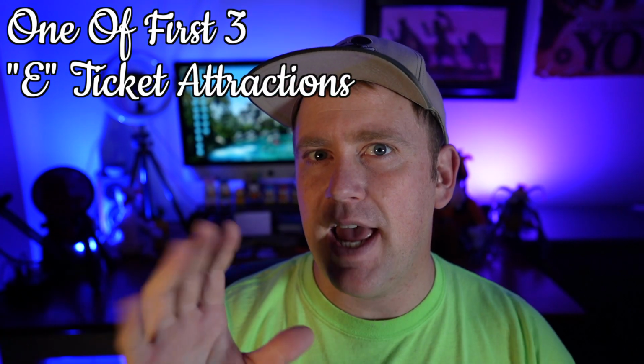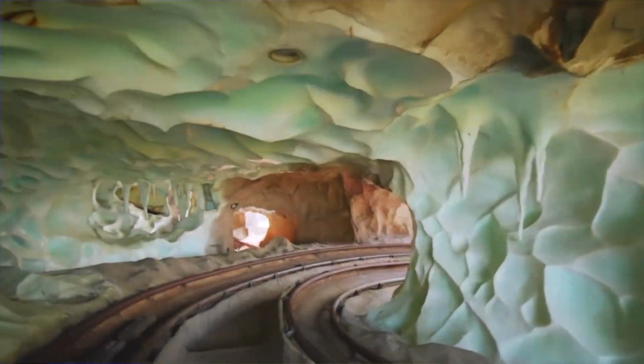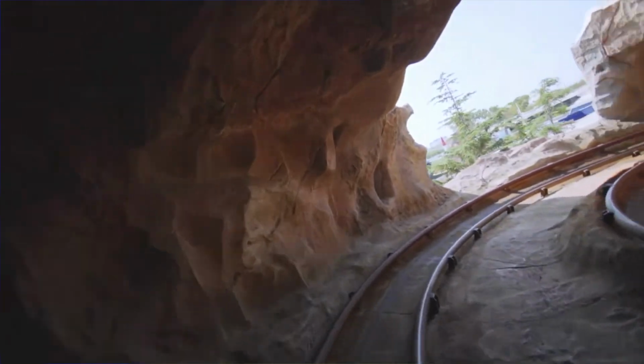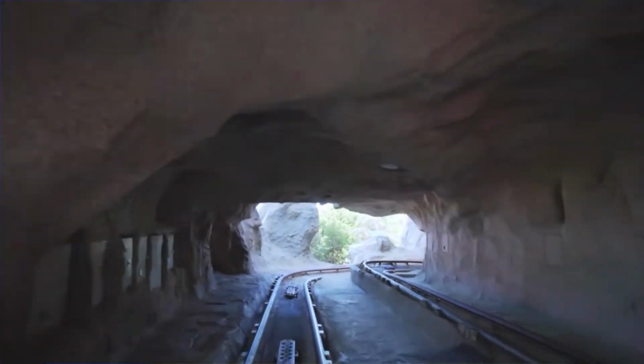So did you know that this was actually one of the first 3 rides to actually have an e-ticket attraction? There was 3 others that were released about the same time. The monorail, the submarine voyage, and the Matterhorn were all e-ticket attractions. They all came out at the same time, and they were in their own class. And it's kind of a cool club to be in, one of the first to have an actual e-ticket attraction. We hear that term a lot.